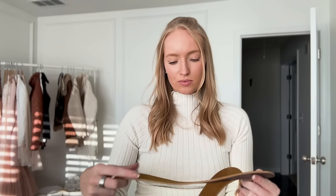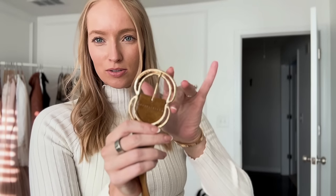I got a 90 in this belt. I just kind of went with it because it seemed like a medium, because it was in the middle of the two sizes, but it is way too big. So I do need to add more holes to it, which is why I wasn't that worried about it, because I knew there's plenty of room to add holes. I just don't have time to before this trip. So I just need it for the outfit. It kind of reminds me of a horseshoe buckle.